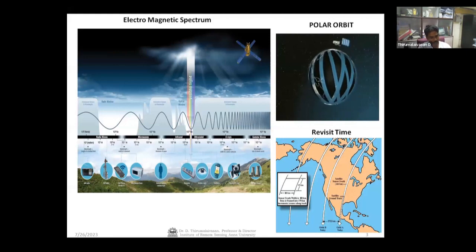And there are constellations of satellites. I can send similar satellites, maybe 1 in number or 3 in number or 5 in number. Then I call them a constellation of satellites. Using these constellations, I'll be able to see the same portion of the Earth even once in 2 days or once in a day.